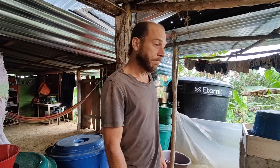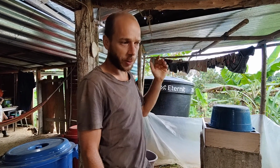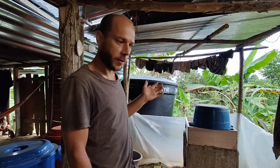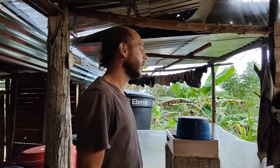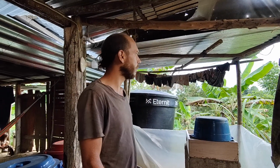And not only tanks, we also need more natural ways to store the water. That's why one of our first projects here was digging a pond. It's still a work in progress. We already showed it various times. It's still not holding the water properly, but we are going to make it, I'm sure, someday.